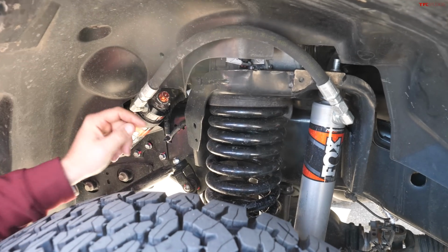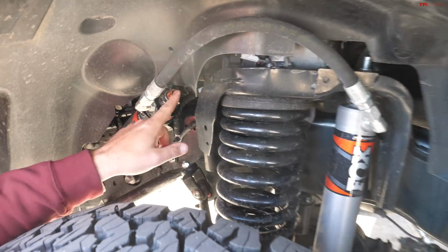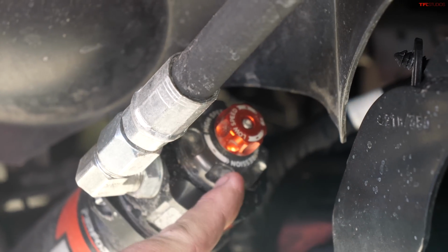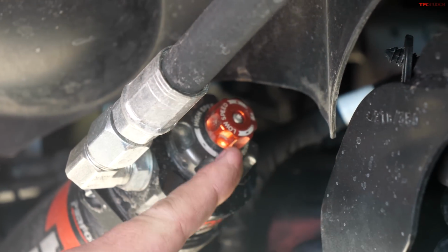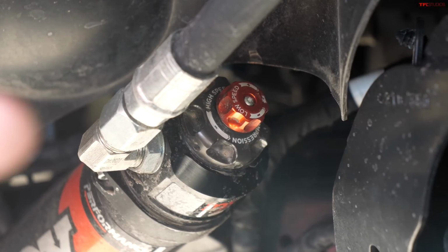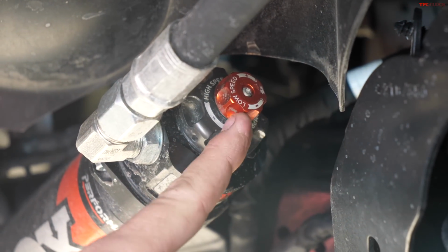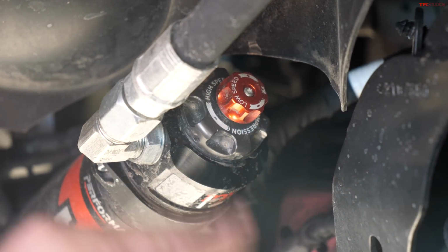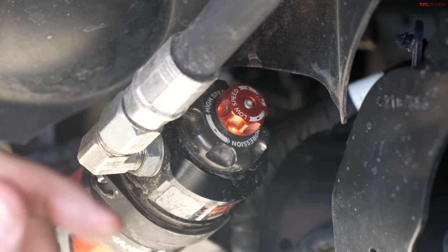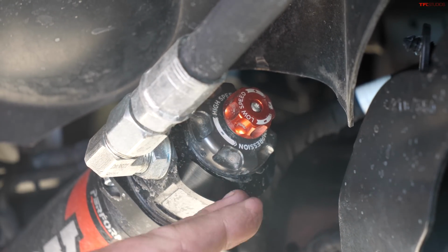All four corners have adjustments on the shocks. So this is what it looks like. There's one knob on top for low speed and also the fast speed adjustment. What does it mean? Well, the low speed is for things like brake dive or squat or leaning in corners. And I think right now I have it dialed in just right, even for towing. And then the fast speed is like hitting a speed bump or a pothole, something like this.